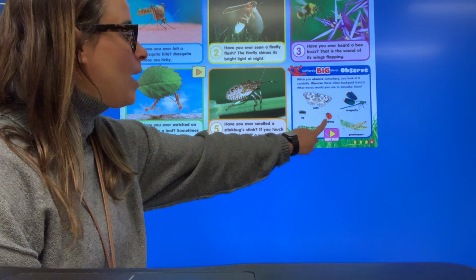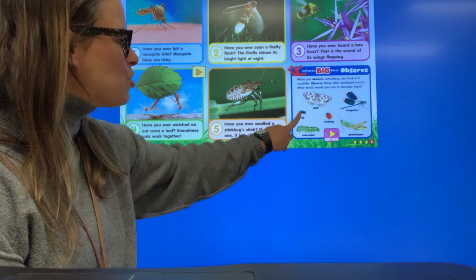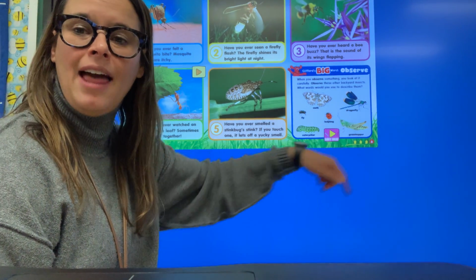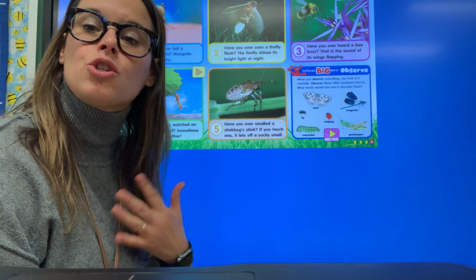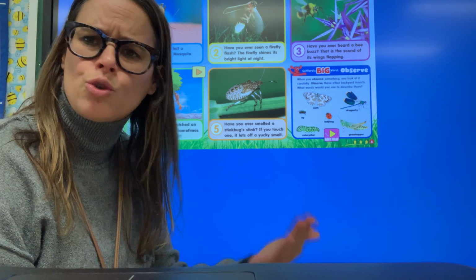A ladybug is red with black spots. That's how I would describe that. A fly is really tiny. And I would say a grasshopper has long legs. Those are some words that we could use to describe something. When we observe it, we look at it really close and then decide how we could describe it to somebody else.